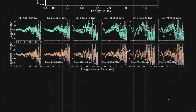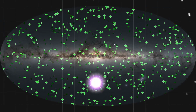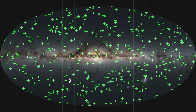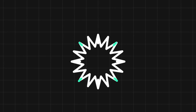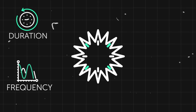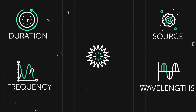The universe is full of energetic flashes caused by outbursts from stars and black holes, supernova explosions, stars being eaten by black holes, and other cosmic events. Astronomers usually figure out what these events are by analyzing their duration, frequency, source, and the specific combination of wavelengths they emit.